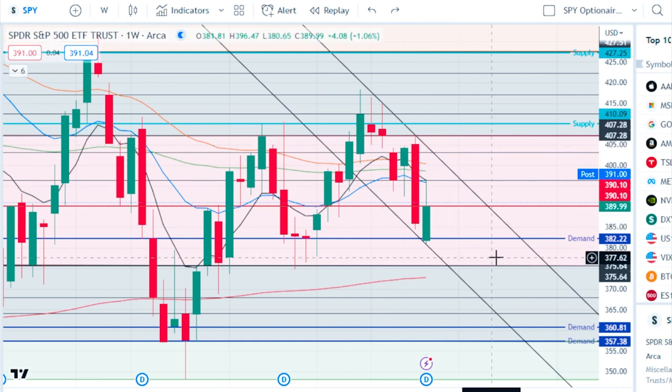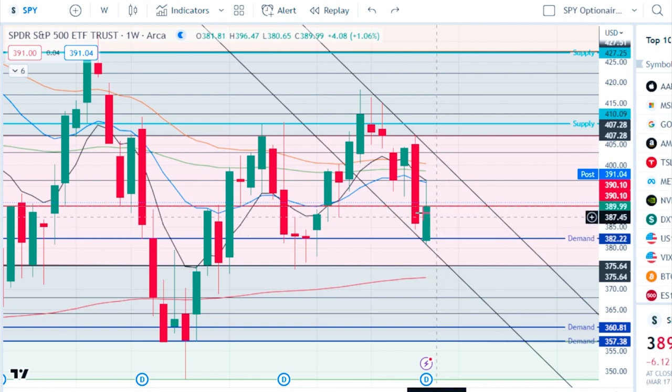Take a look at the weekly here. There's not a lot of information, honestly, about where we're going next. The biggest thing I note here is that we had a huge bounce off of December's demand support at 382. We attempted to break through the weekly 8 and 20 EMA, and we were hard rejected off 396.4. Now that we're back under the key pivot of 390.1, my downside target remains 375 to 382.